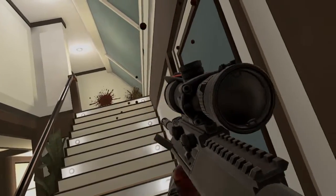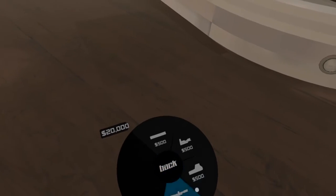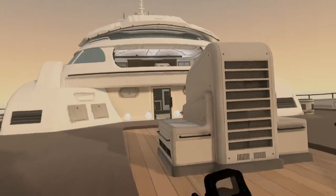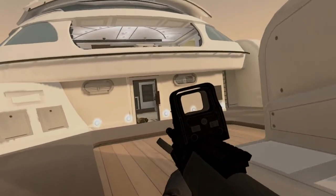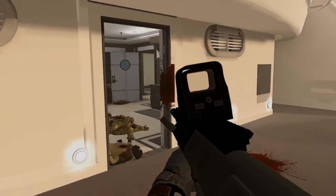As for the Rift S versus Quest, I would really like to have the ability to test out the Quest, but unless Oculus sends me one to test, I can only give my opinion, which will be a video for another day. Personally, it comes down to: do you do a lot of travelling, or do you play at home? If you play at home, the Rift S is the better option. If you travel a lot, the Quest is the better option.